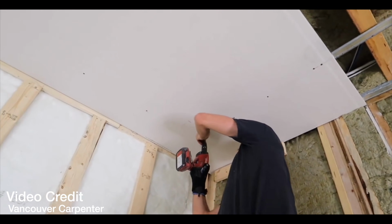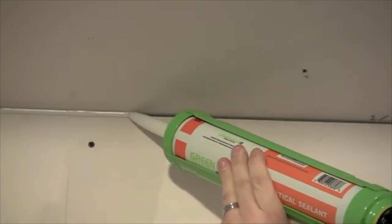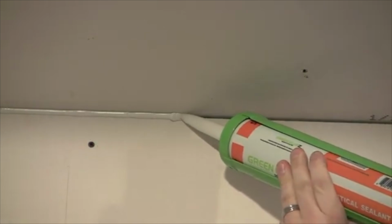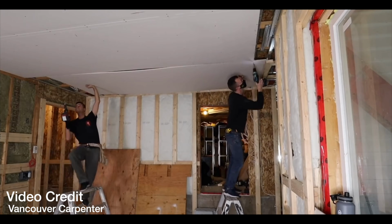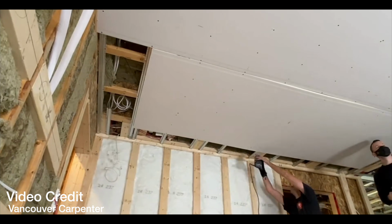When hanging the first layer, leave a small gap, about 1/4 of an inch, at the perimeter where the drywall meets the wall. After the second layer is installed, fill that gap with acoustic sealant. This flexible sealant keeps air and sound from slipping through the edges as your home shifts over time. And for the second layer, stagger the seams so they don't line up with the first. This breaks up any straight path that sound could follow through both layers.